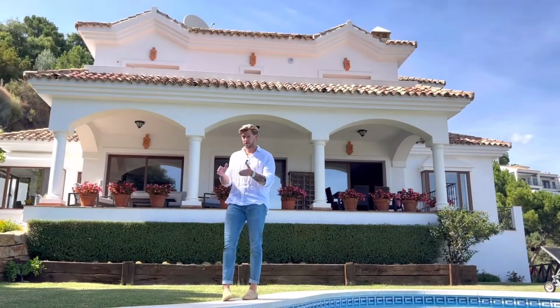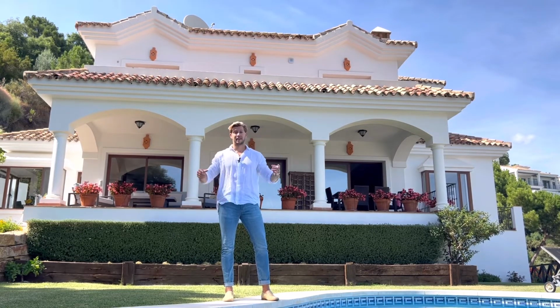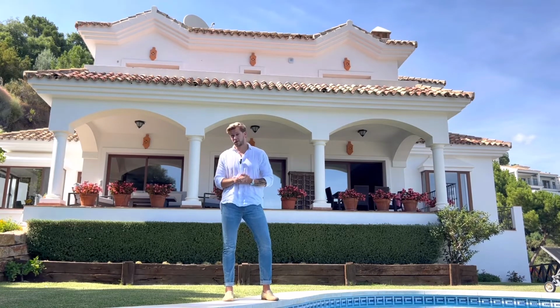Thank you for joining us in Montemayor today. Do you want to enjoy all the peace and tranquility you can get with views like this and a beautiful villa like this? Well, we're asking for 1,995,000 euros.